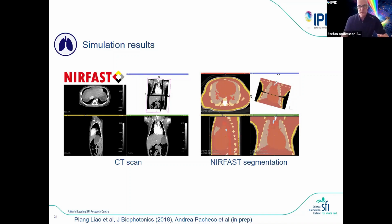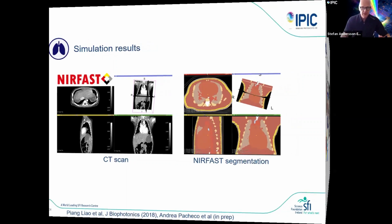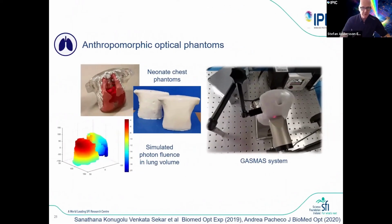So in order to do that, we take an X-ray or a CT scan actually. So take an X-ray of an infant, or that infant will have an X-ray anyway. We take those images and recreate that 3D stack of images and segment all the organs from that. And then we build a tissue phantom that has the right optical property for every organ and build that type of tissue optical phantoms.